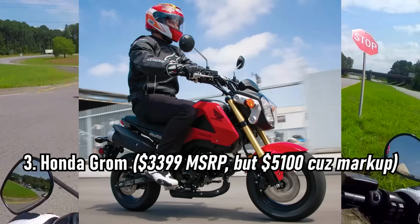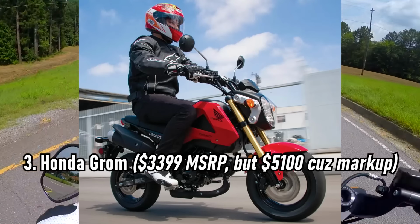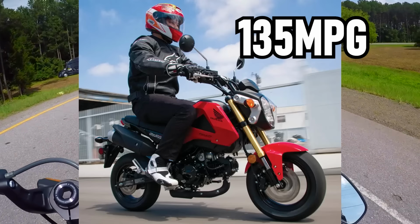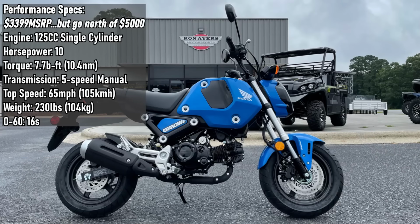$5,000, this is the best vehicle money has ever bought me. The Honda Grom. The Honda Grom gets an advertised 134 miles to the gallon. Its real-world testing shows that it indeed gets around that, 130 to 140. The modern-day Groms are 5-speed manuals. They have a 65-mile top speed, and it shares the engine with the Honda Supercub. It is a 66-inch length vehicle, and it has really small 12-inch wheels.